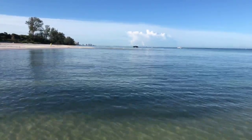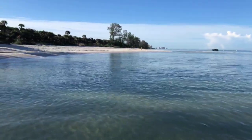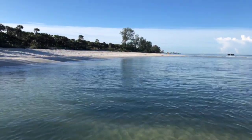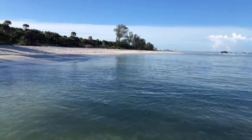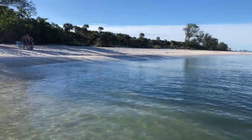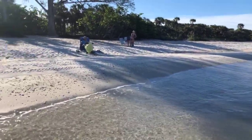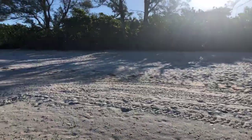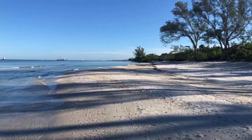A little fish swimming around out here. Roy up there reading his book. We'll be back to chat with Roy in a little bit. I'm just gonna walk a little further up the beach. See if we find anything.